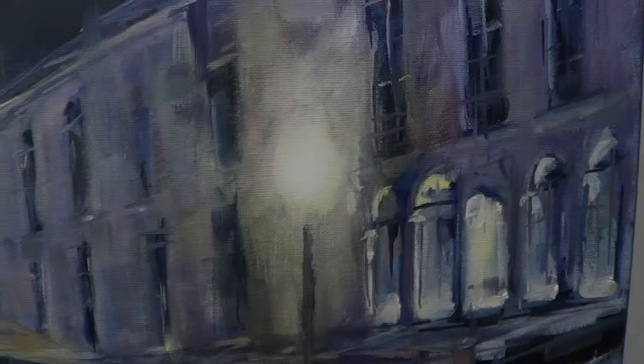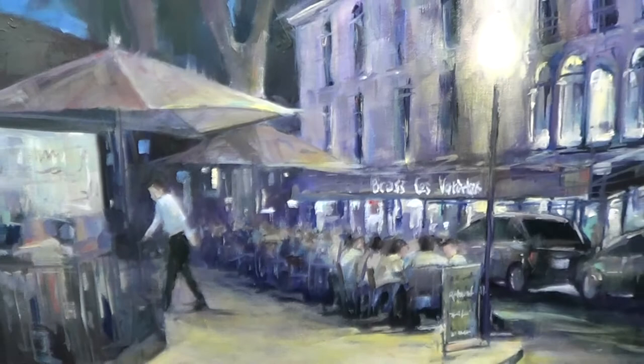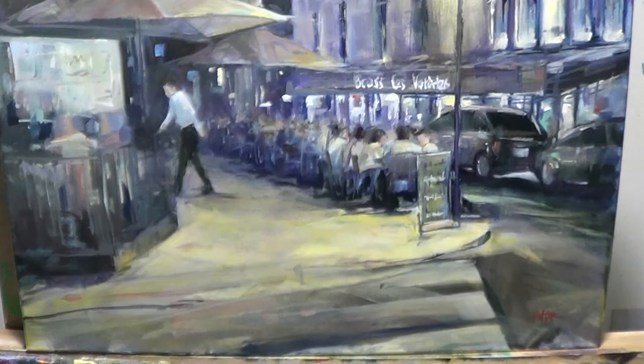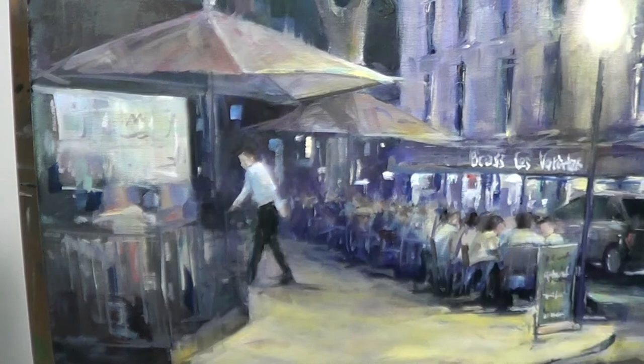Hey everybody, well, this has been my first nocturne, and a lot tougher than I thought. It took a while to get to this point, and I'm still trying to decide if I like it. It's all right. I glazed some yellow, what was this here? Transparent yellow oxide. I glazed a little bit of that with some Indian yellow over this to get that light glow. Threw in a couple letters.